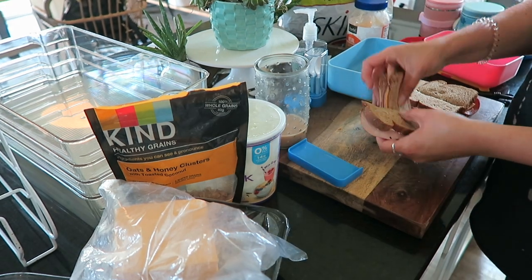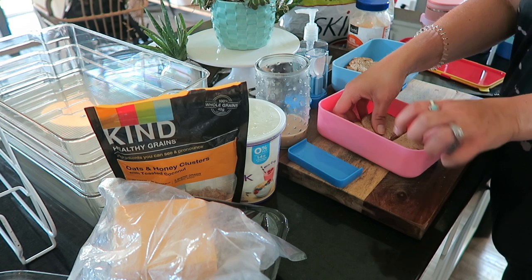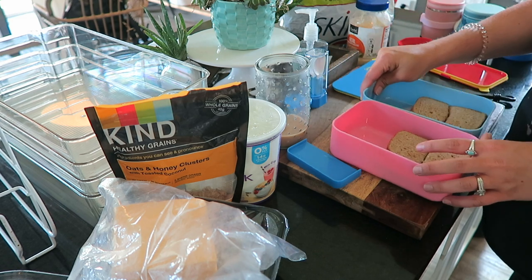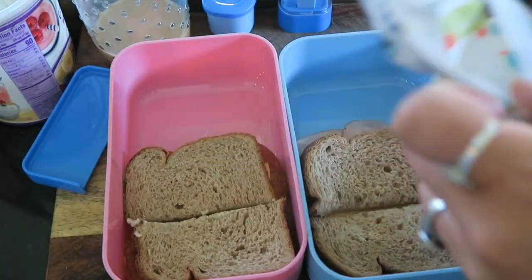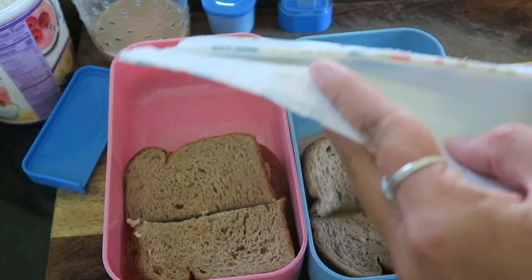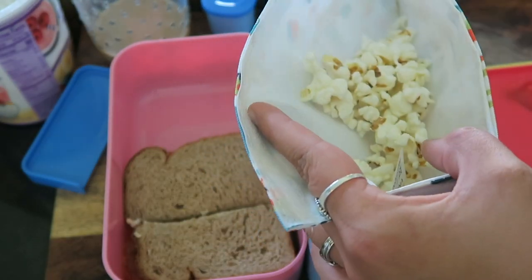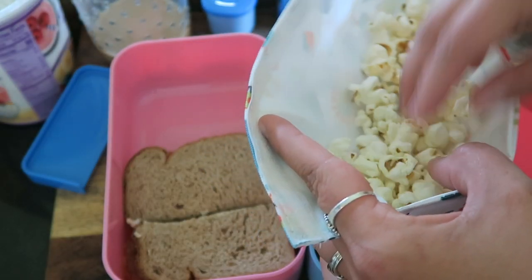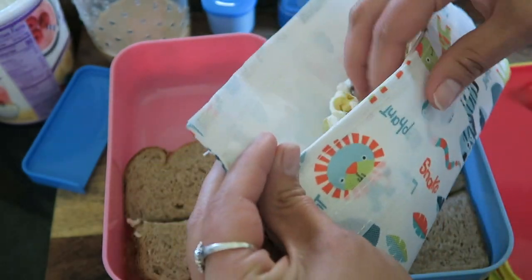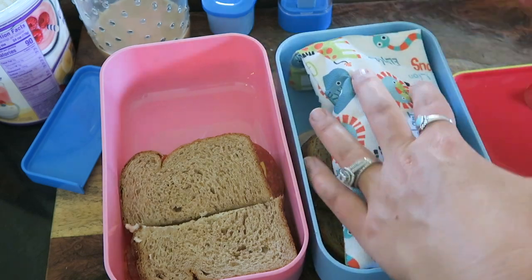I am setting up for a picnic for the afternoon for the girls, and we're going to hang outside, have a picnic, and play in the pool, hang out for the afternoon. I'm super excited. But I have these little lunch containers and I have sandwiches in there, and then I use Blue Ellie's snack pouches for popcorn or sun chips, any kind of snack, and then I will also place that inside of the lunchbox.